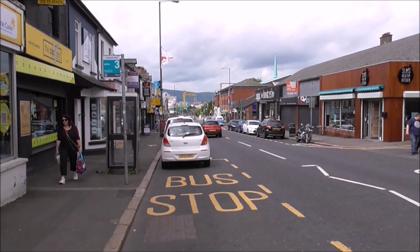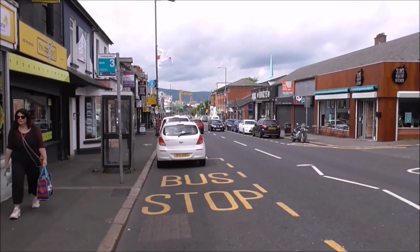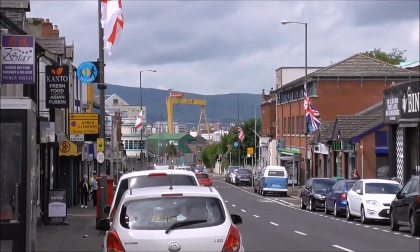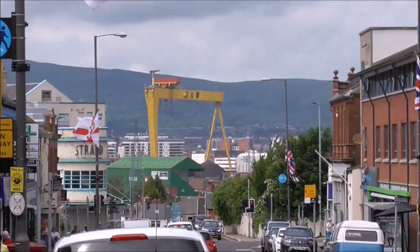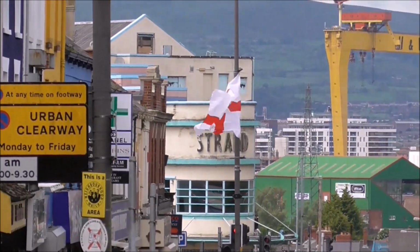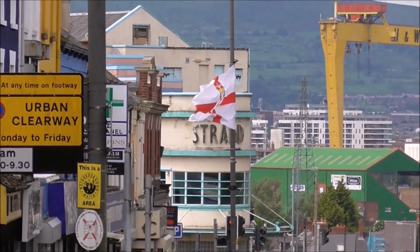Good afternoon. I'm looking down the Belmont Road and you can see Horn and Wolf Crane there. Don't know which one it is. Is it Samson? Is it Goliath? And then to the left you've got the iconic Strand Cinema.